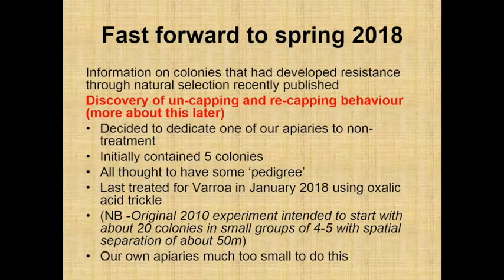So that winter we decided to dedicate one of our apiaries to non-treatment, and we had an apiary about 3 miles distant from us where we had been collecting some of these colonies that we thought had possibly had some pedigree, some reason to suppose that they'd survived in the wild, or their previous colonies had done. Some of them were derived from colonies that we thought probably had a feral lifestyle. And this was quite a small thing because our original experiment was intended to start with 20 colonies and to have them in small groups with a spatial separation of about 50 meters.